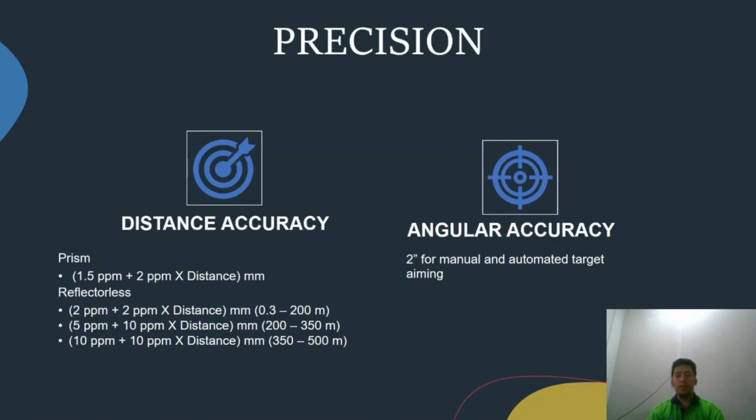Next is the precision for the Sokkia total station IM52. For the distance accuracy, by using a prism it is 1.5 parts per million plus 2 parts per million times distance on any surface. For the reflectorless it is 2 parts per million plus 2 parts per million times the distance. This formula is only used for the range around 0.3 until 200 meters.